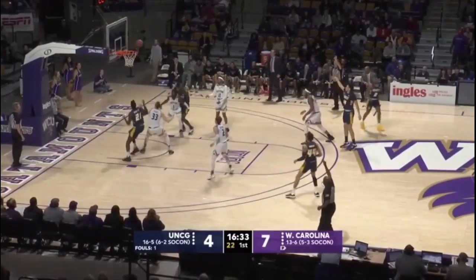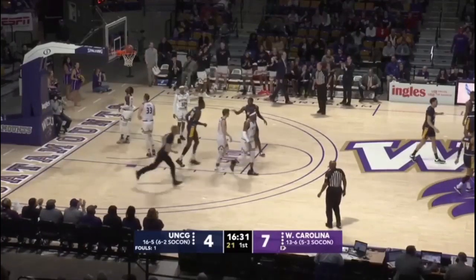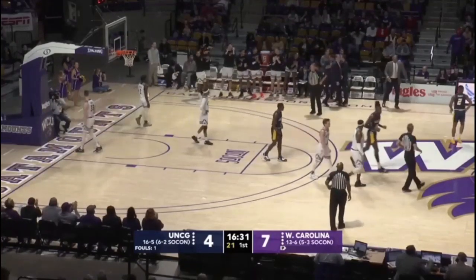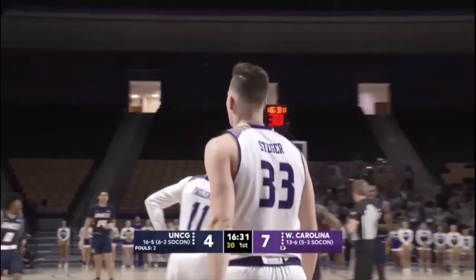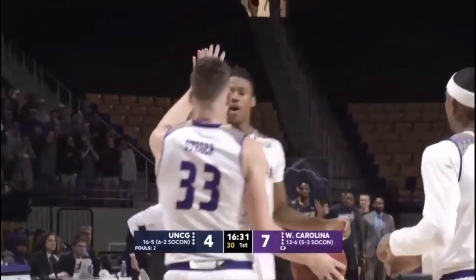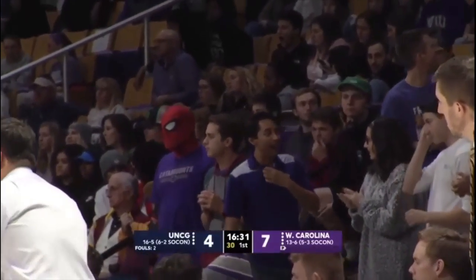Galloway free. He'll launch a triple, will not fall. Dickey's got the edge because in transition. Good look by Carlos Dotson, who was caught under the basket, could not get back in time to get with James Dickey. Pointed at Otto Steger, who pointed back at him.